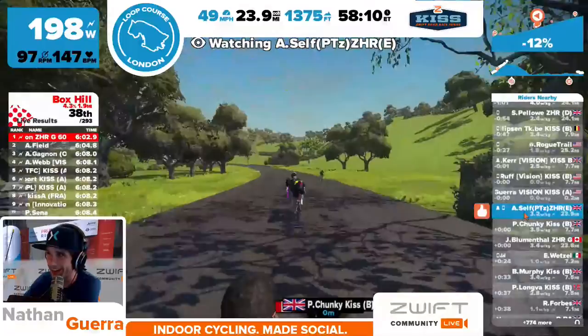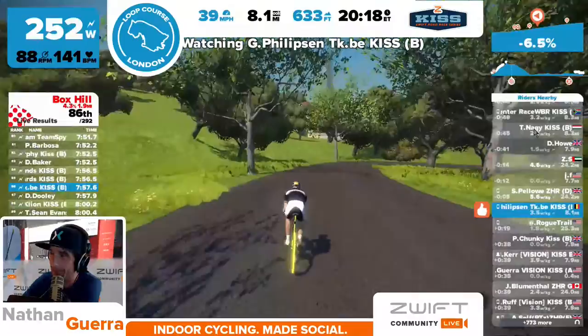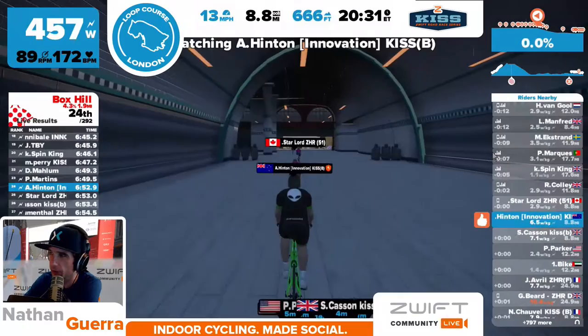Oh boy, I hope I don't interrupt things too much here. But now we do have Kerr, it looks like, here along with Phillipson from TKBE finishing out the lap here for the B riders. Make our way back to the front end of the A riders in just a second here as we move forward. We do have Hinton now coming from the Kiss B category, leading things out as well a little bit.